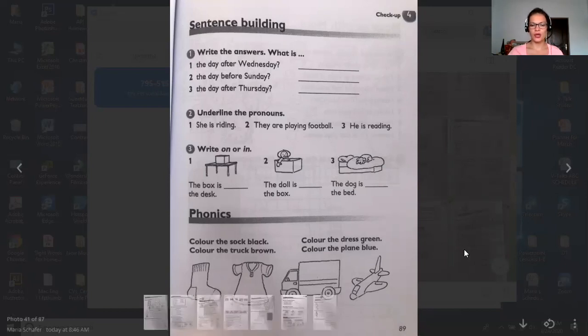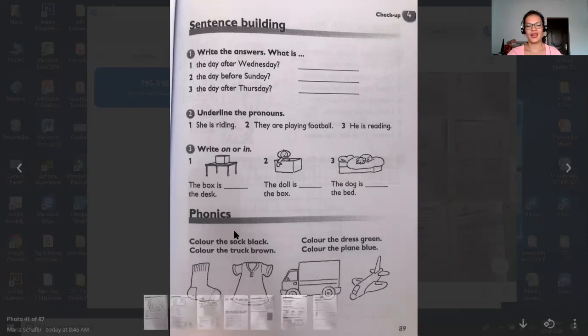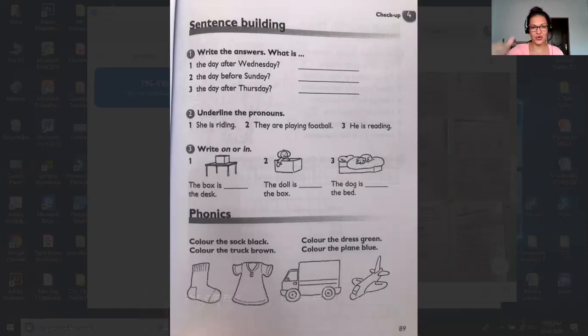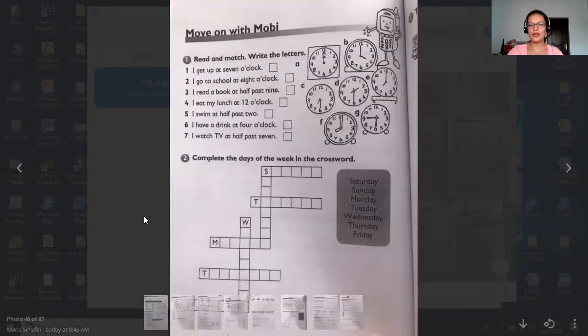Now, going down below, color the sock black, color the truck brown, color the dress green, color the plane blue. Okay, once you've done that, well done. Very good. Now let's continue on to the next page.